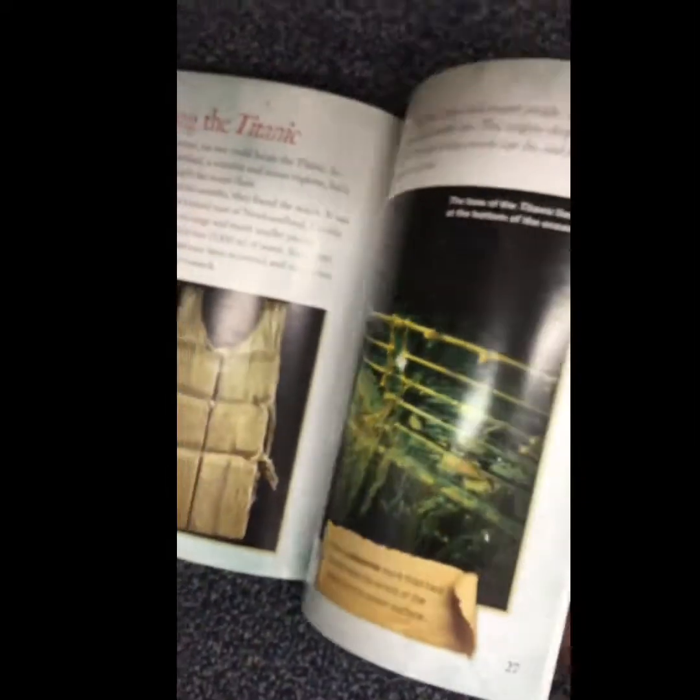If you're more interested in facts about how they find the Titanic and what they found in the shipwreck, you might want to try this book. It's called Nightmare on the Titanic, and there's some really great images of what it looked like when they found the Titanic, but also explains some of the different things that we've talked about in class, and then a little bit more.